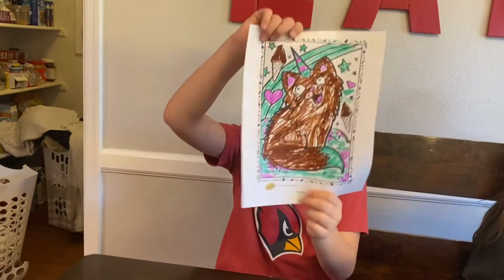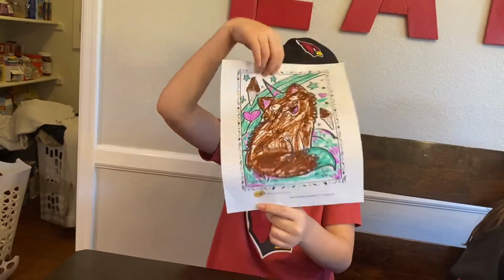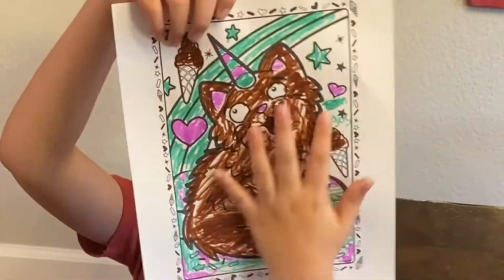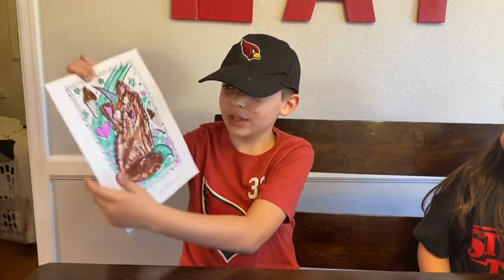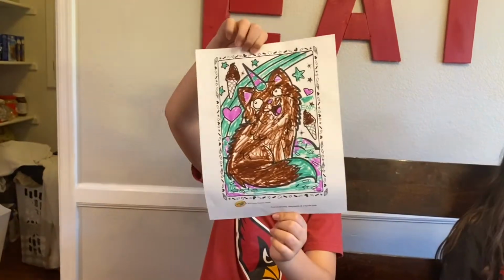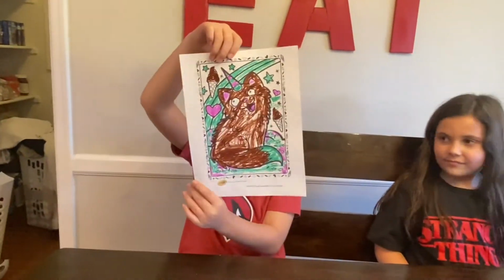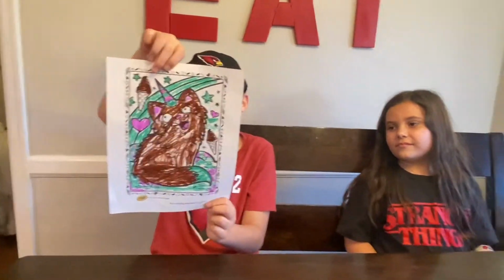All right, so they're all done coloring the unicorn cat. So let's see how everyone did. This is Georgia for the cat, the unicorn. What a pretty cat. He has luscious brown fur with a purple pinkish tongue, cool horn, green rainbow, sitting on ice cream, enjoying everything, and whispering.